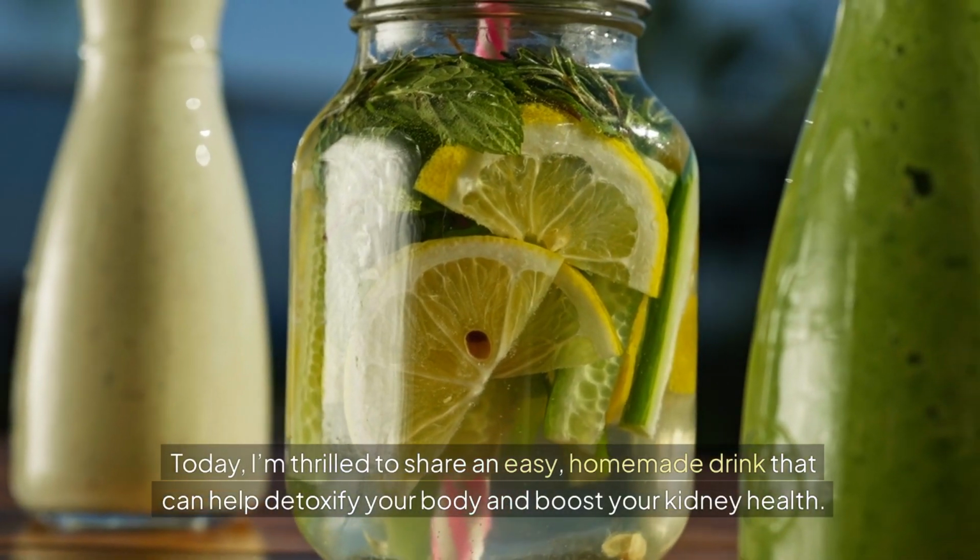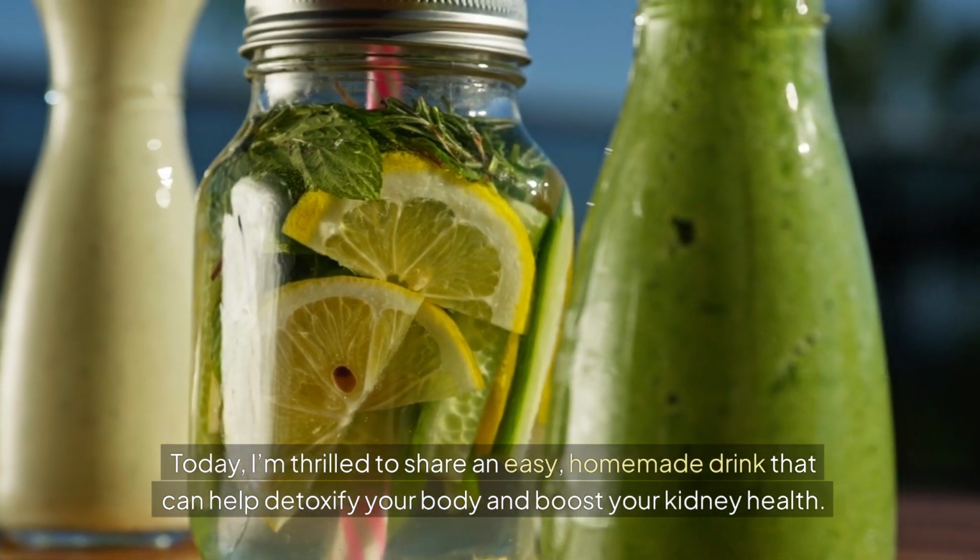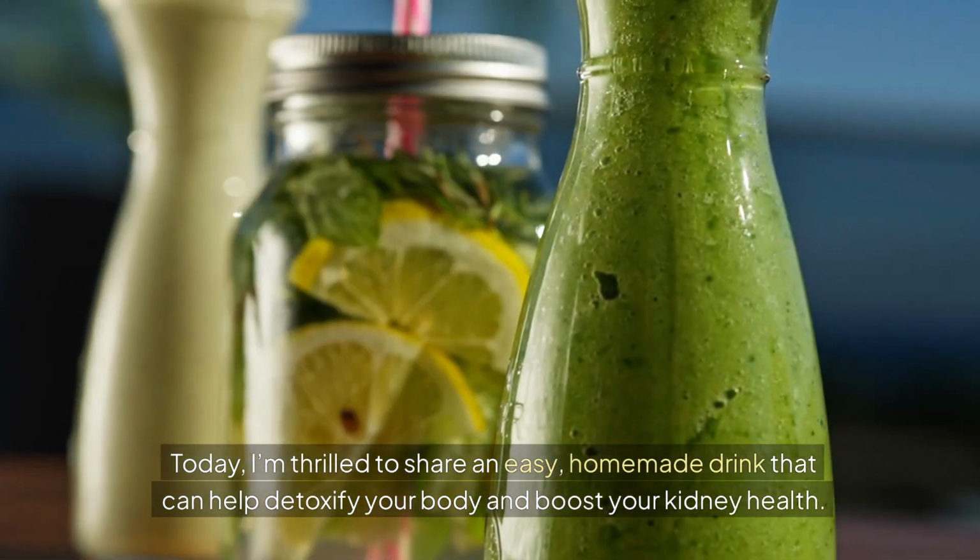Today, I'm thrilled to share an easy, homemade drink that can help detoxify your body and boost your kidney health.